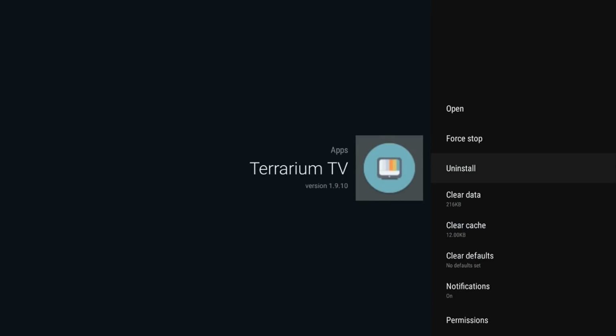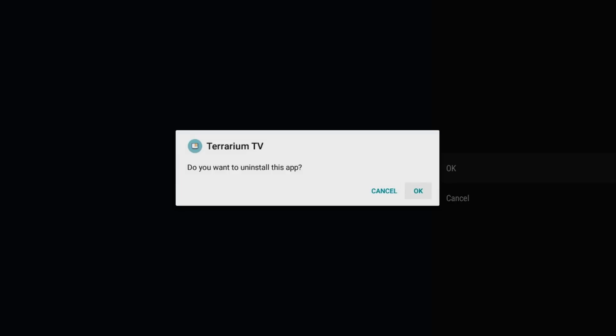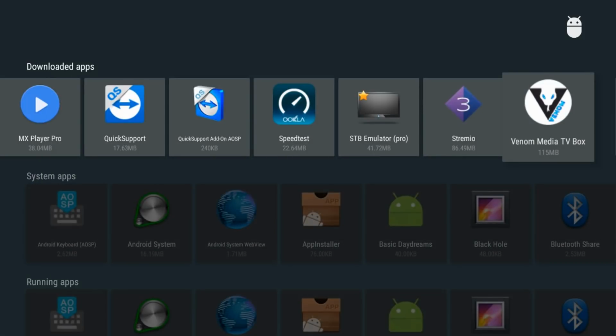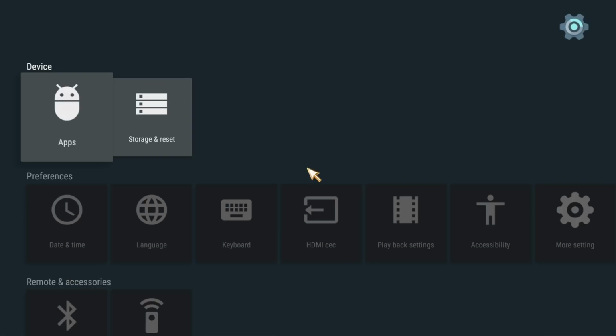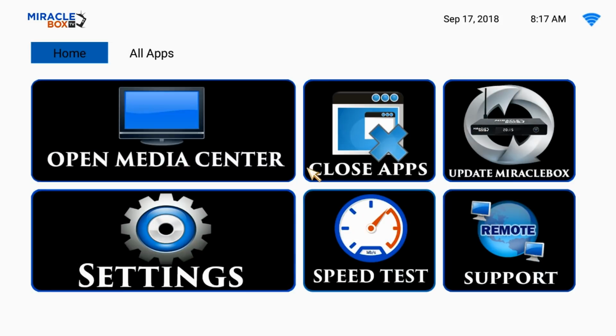We're going to go to uninstall. Press OK to uninstall. Press OK again, and press OK for the third time. Now, that is uninstalled from your unit. You want to back out of this. You don't want to press the home button. So back out once, twice, three times, and you're at the home screen.